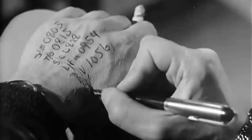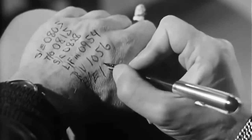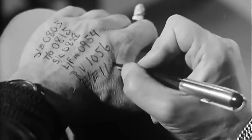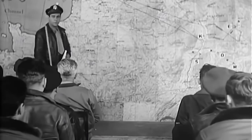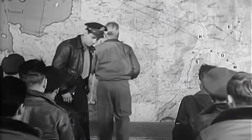The pilots make notes on the back or palm of their left hands. No chance of losing that little memo in a moment of excitement, or not much chance. Okay, any more questions? Intelligence? Intelligence takes over.